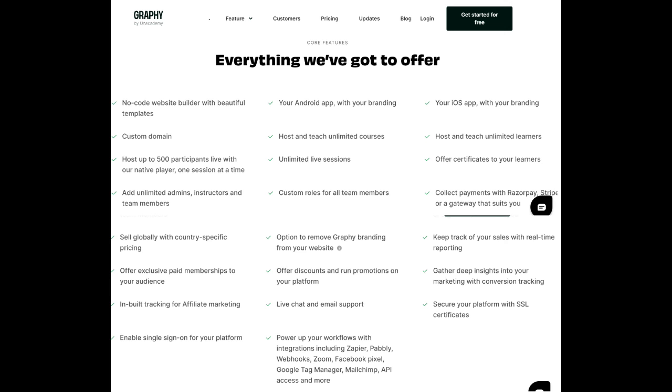Offer discounts and run promotions on your site. Conversion monitoring can give you a lot of insights about your marketing. Ability to integrate Zapier, Pabbly, webhooks, Zoom, Facebook Pixel, Google Tag Manager, MailChimp, API access, and more into your processes.